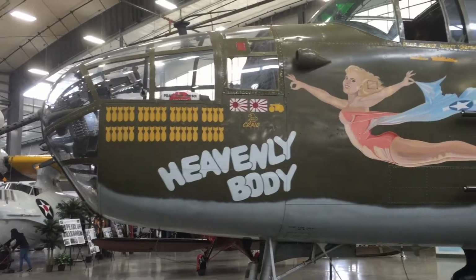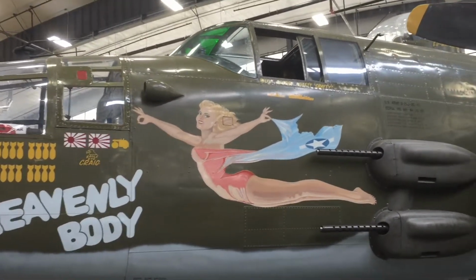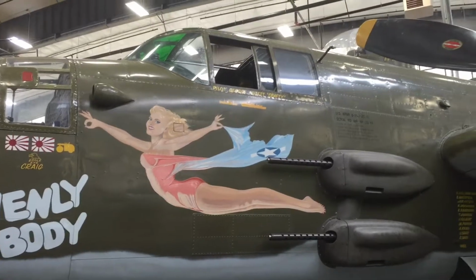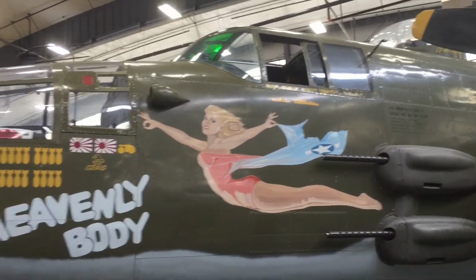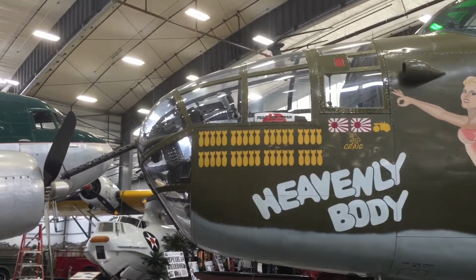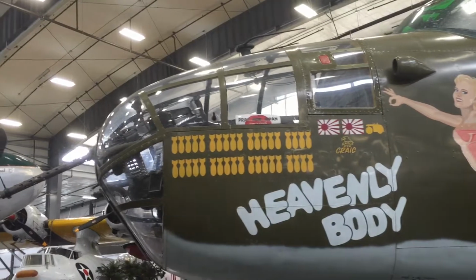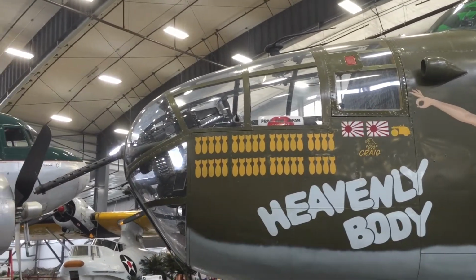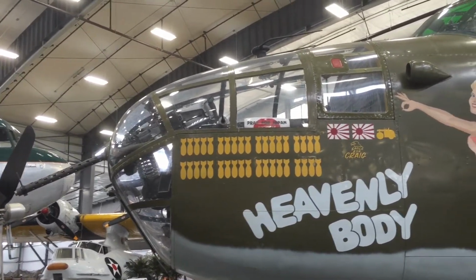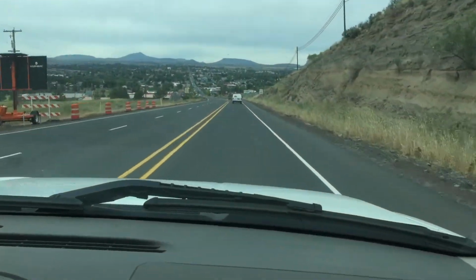Oh, and two ships. One of my favorite things is the aircraft art. I just love it. Wow, this plane. Two ships. Two Japanese bombers. 40 bombs. 15, 20, 25, 30, 38 bombs dropped.